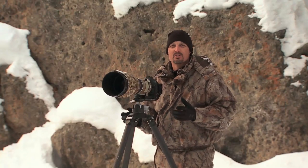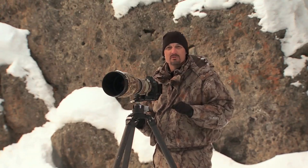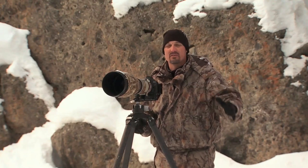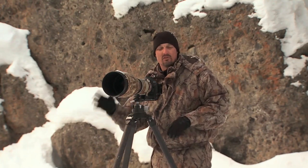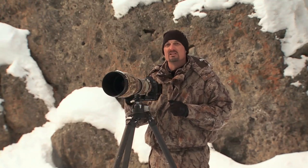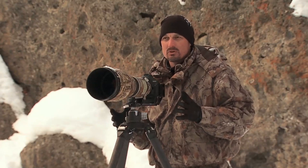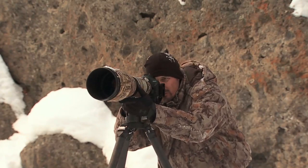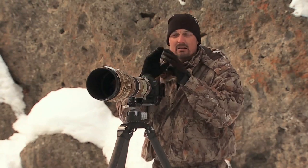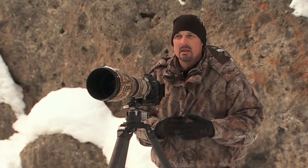I'd like to take this opportunity to explain to you how to determine exposure for neutral tone subjects in snow. Now, it doesn't matter what the lighting situation is. It doesn't matter if it's overcast or if it's full sun. The process is gonna be the same. The only thing that's gonna change is how much you compensate your exposure. So basically what you wanna do is you want to point your camera's meter, which is the center part of your viewfinder, at the white snow that is in the same light as your subject.